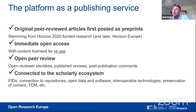And so other reasons why we've got the platform as a publishing service. As I mentioned, immediate open access is very important to the Commission, and this is a platform that enables that with content licenses all being CC BY and CC0. So it enables the reuse of the work. Open peer review, which I'll talk about in a little bit more detail, enables the peer review process to be a little bit more civil and enable more collaboration on improving research rather than rejecting research.